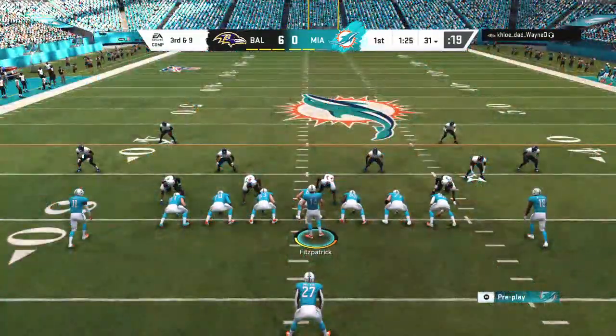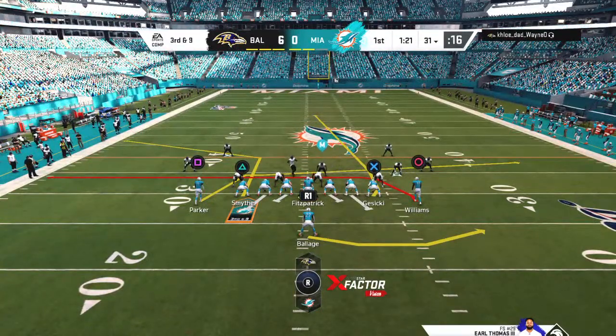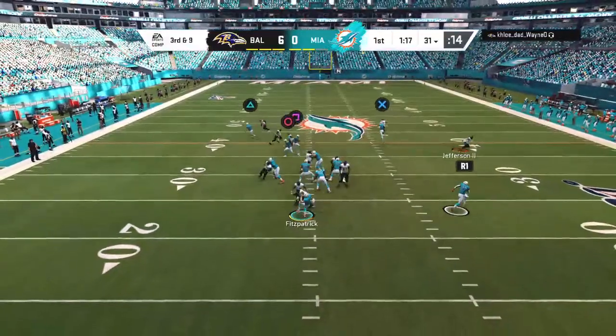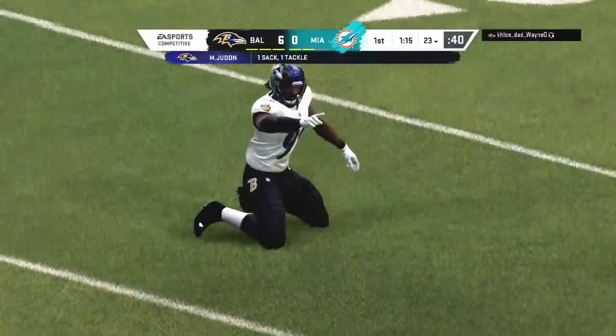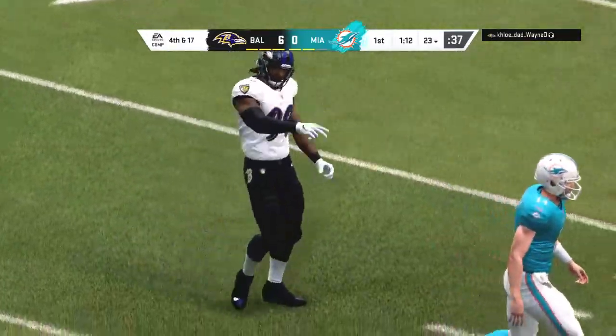and 9. The Ravens bring out an extra defensive back here on 3rd. Now Fitzpatrick. Under a heavy rush, and down he goes. Marching in for the sack, Matthew Judon.